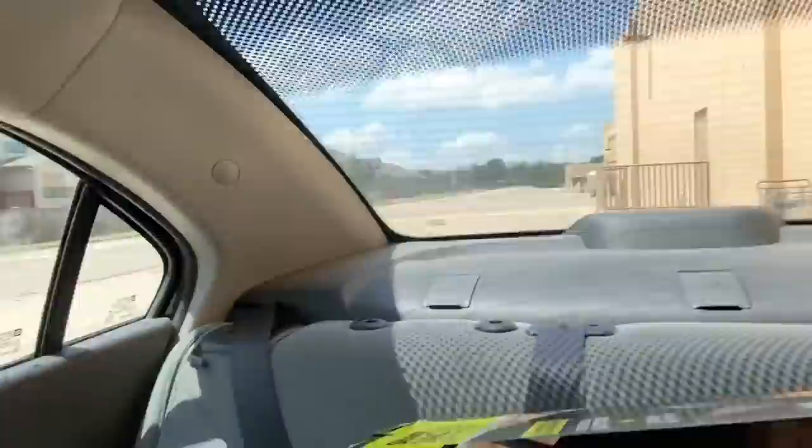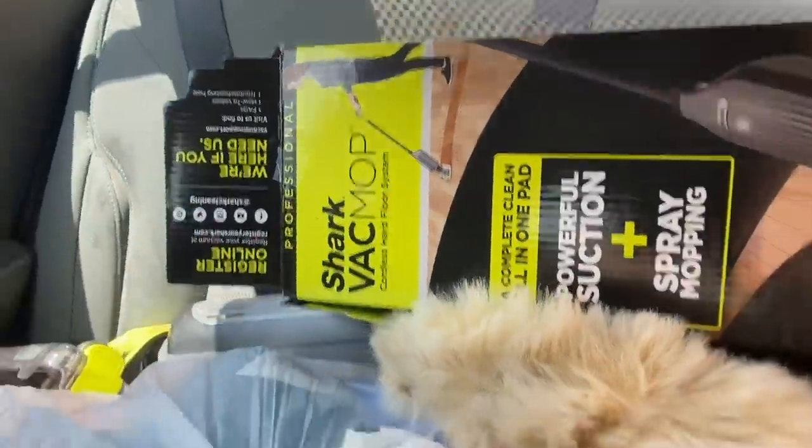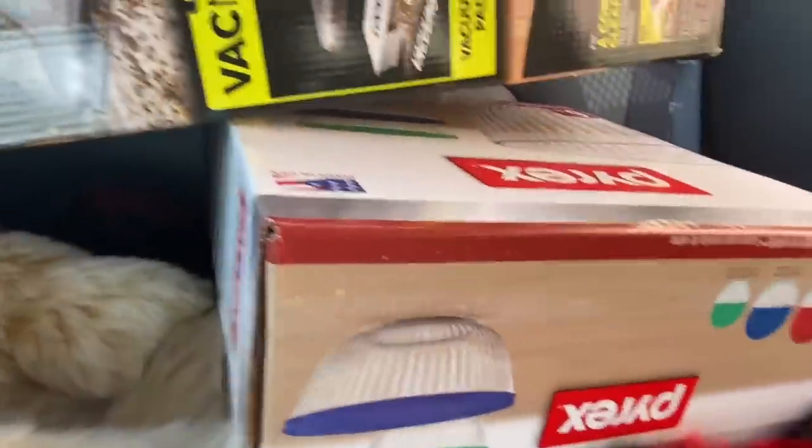Okay, but we got the Shark vacuum mop and this, which is Pyrex, which is a nice brand. I'm actually gonna just park right over here and open it up and see if there's anything in there. That was so scary. Whew, I really thought it was gonna be lost in there for good. Oh my gosh. Okay, I'm parked.